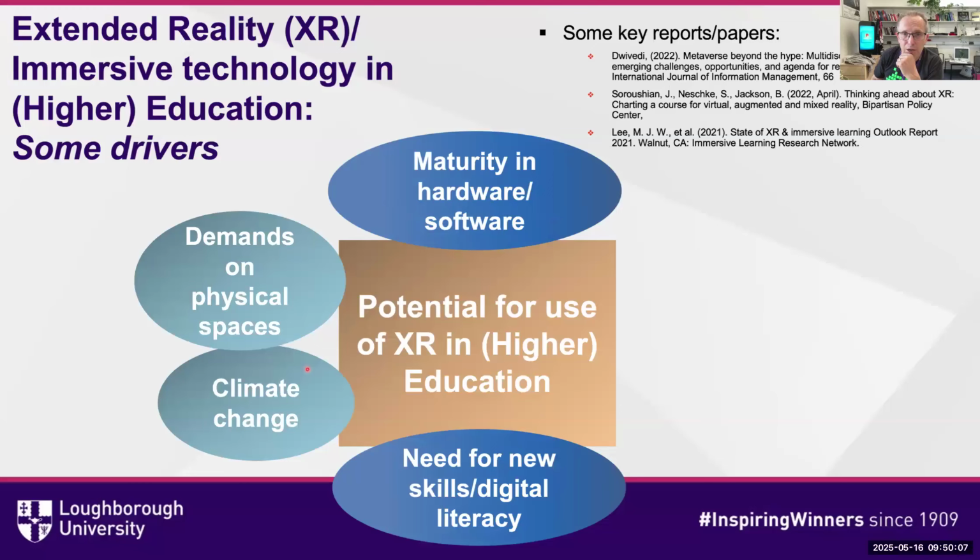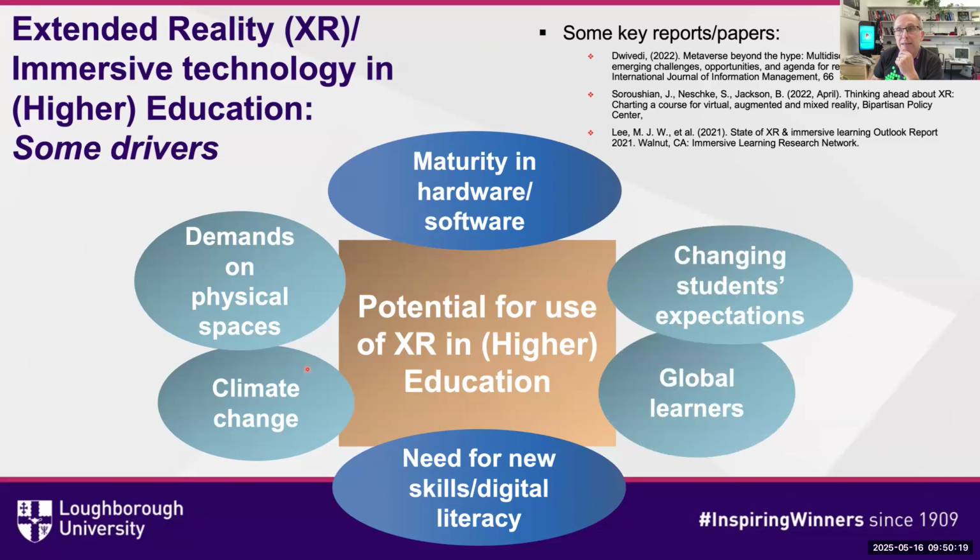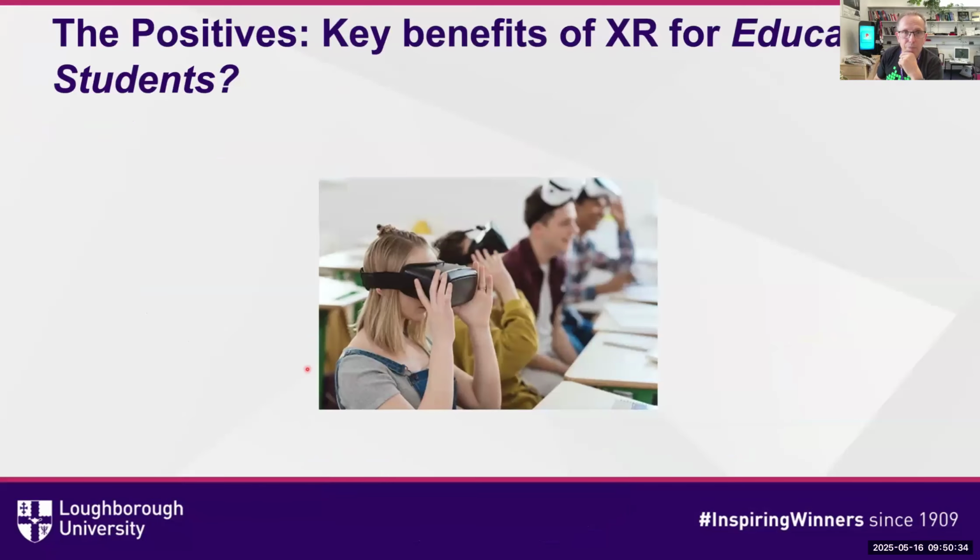We have obviously issues with climate change, taking all your students off to the other side of the planet for a field trip obviously has all sorts of implications. And it's definitely true that the generation of students coming to our universities are different every year in terms of their expectations on the role of technology in their learning experience. And there's a whole sense of global learning here.